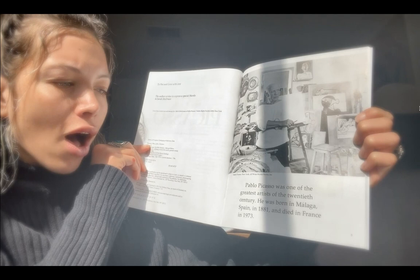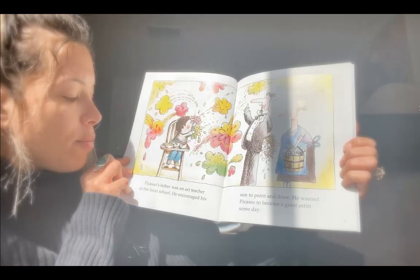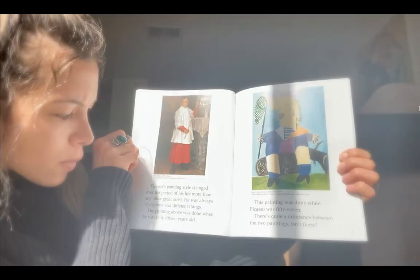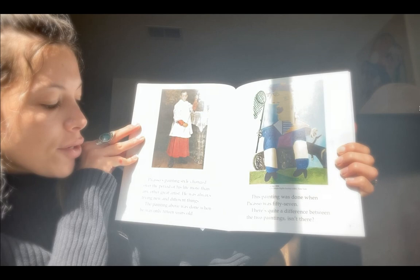Pablo Picasso was one of the greatest artists of the 20th century. He was born in Malaga, Spain in 1881 and died in France in 1973. Picasso's father was an art teacher, just like me, at the local school. He encouraged his son to paint and draw. He wanted Picasso to become a great artist one day. Picasso's painting style changed over the period of his life more than any other great artist. He was always trying new and different things.